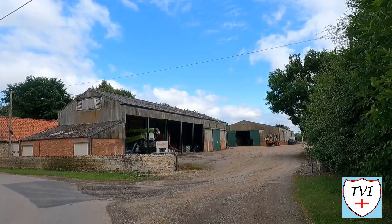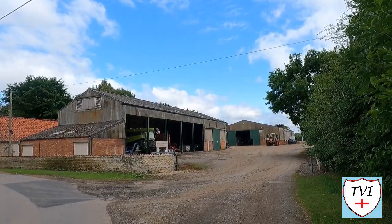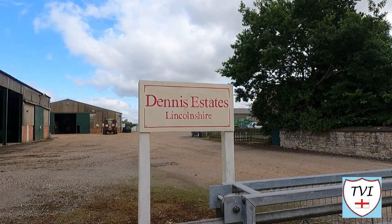There's no such issues on the next corner though. Dennis Estates own and manage the farms in these parts, and their main office is based at Rowston Manor over the road. With the abundance of flat, high-grade farmland around the place, it's no surprise that farming is the main business out here.